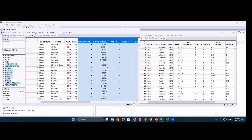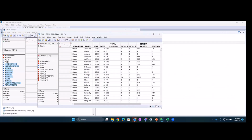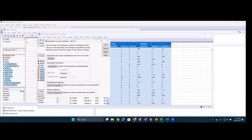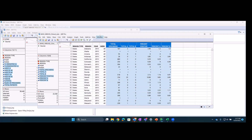So this was going on here on this table. It's also going on over here. So I'm going to do the exact same thing, and this will help us add these two together. So I'm going to right click, standardize attributes, select all, and then numeric and continuous. And I'll hit apply. And then OK.